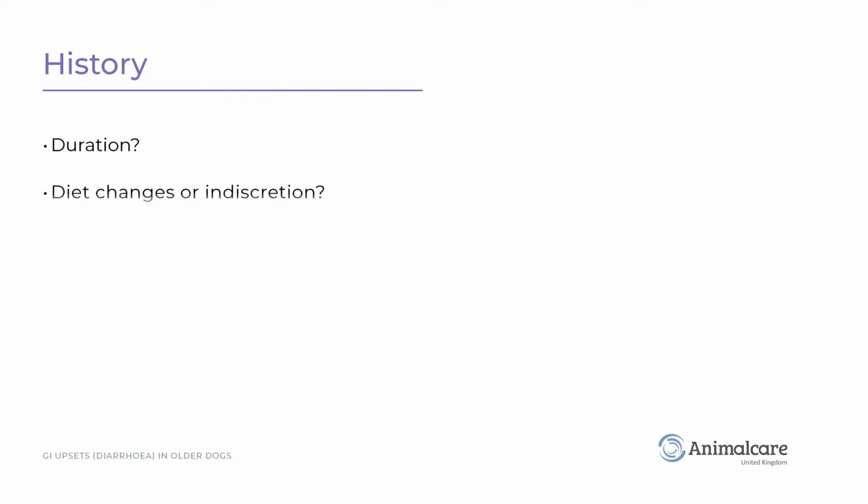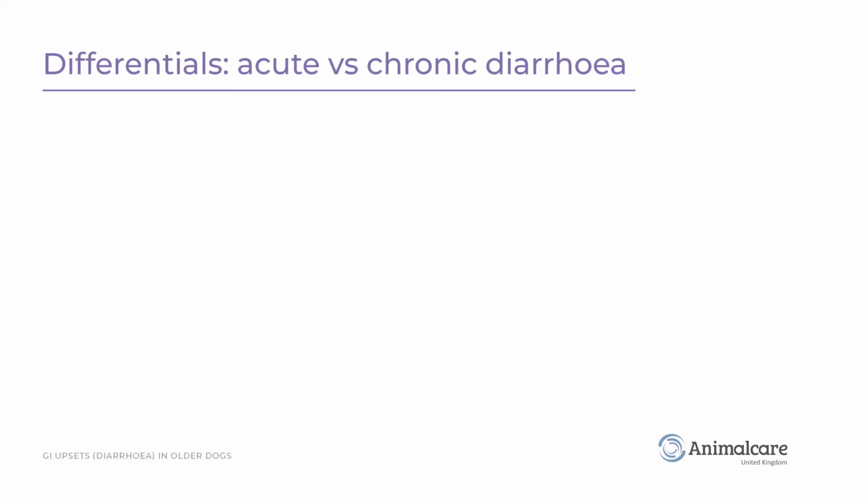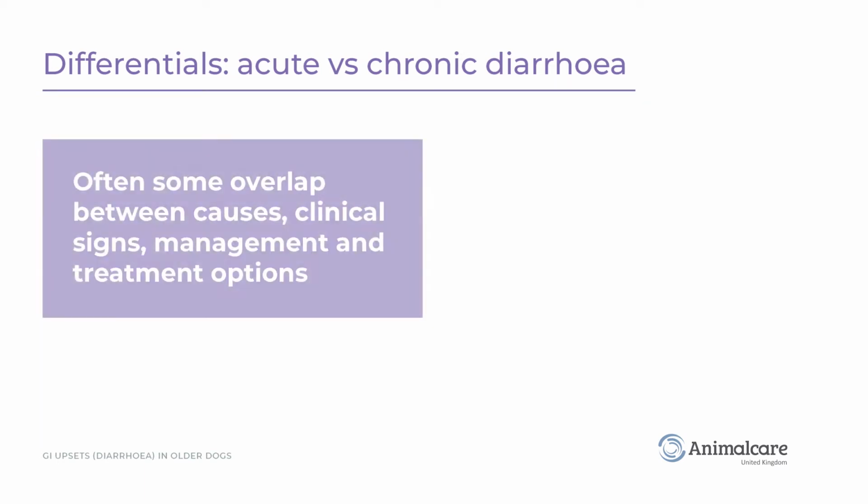As with most cases, a good history is key, and a few of the pertinent points we're going to want to know about are shown here. The differentials are further narrowed down once you know the duration of the diarrhea. There is some overlap, but acute cases have much more common etiologies.